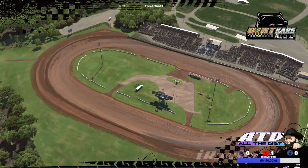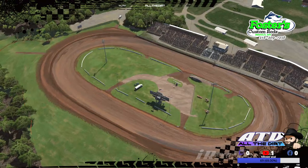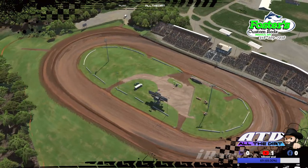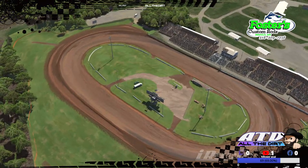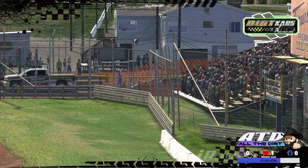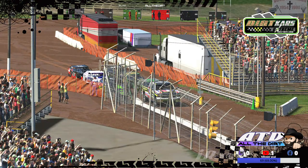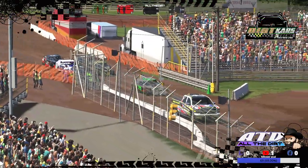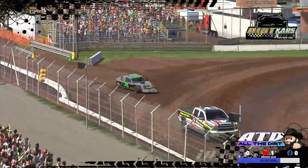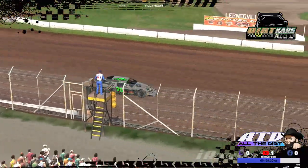All right, heat race number one is on deck. Let's check out our starting lineup. On the front row, Mr. 75, Ben Morrow. Outside of him, we got newcomer Brayton Friedman. Row number two, we got Mr. Devin Smith and Ryan Rubelman. Row number three, Matthew Setzer and Steven Fernberg.